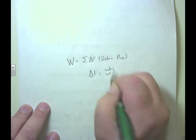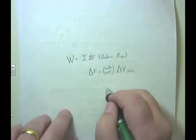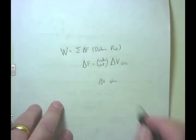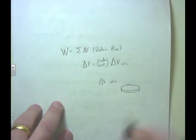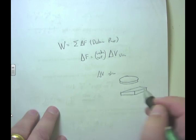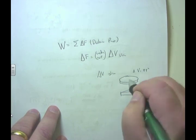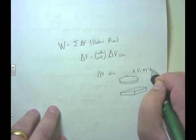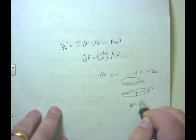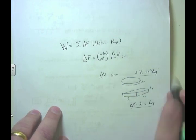Water weight times the delta volume slice. And remember, when you do a delta volume slice, there's only going to be 2 slices you're going to get: either a disc or a box. So your delta volume here would be equal to pi radius squared, probably an x or something like that, times delta y, because it's changing y as the height here. And for this one, volume would be length times width times the delta y. So there's only two delta volume formulas that you're going to get with this stuff.